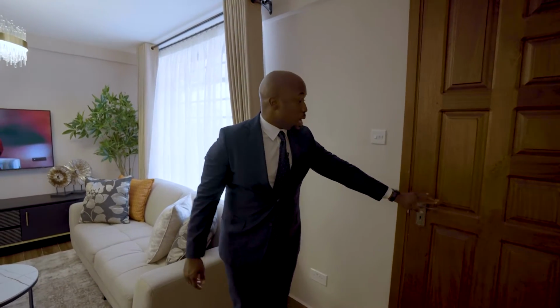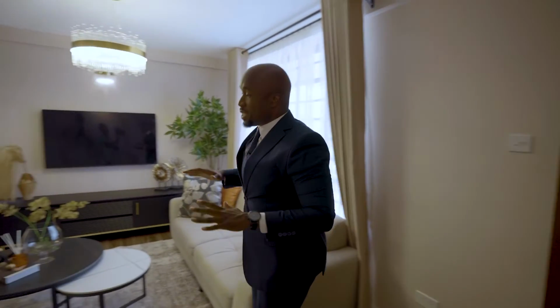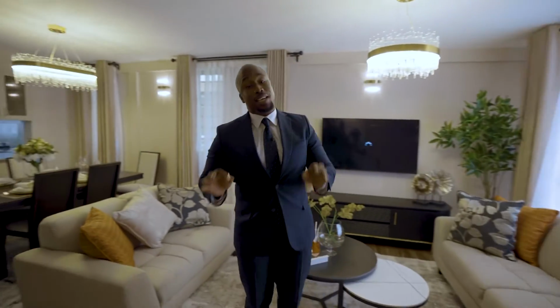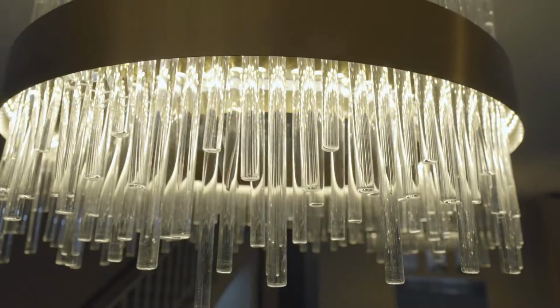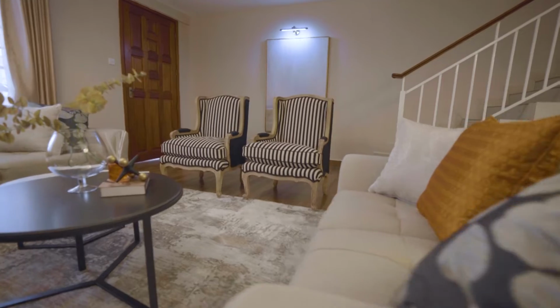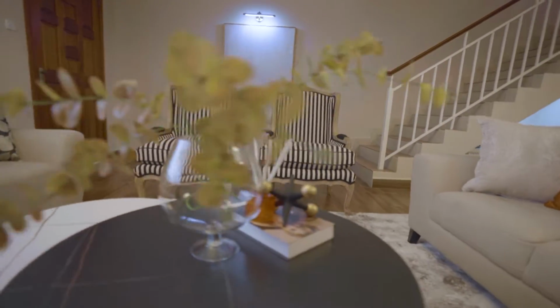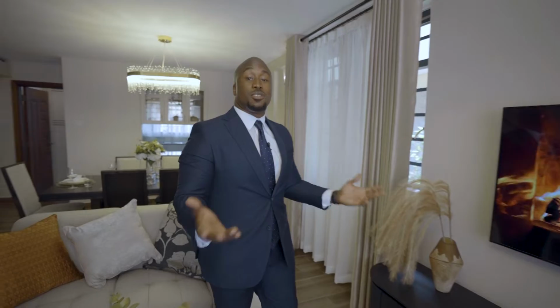So you've got your mahogany door right over here, a very classical touch, and the space in here, ladies and gentlemen, is just inspiring. You've got dazzling cylindrical chandeliers at the top, and at the bottom a cylindrical coffee table in black and white, a very nice touch. Classical appeal throughout this whole space, that's also modern.